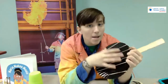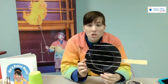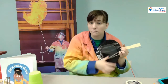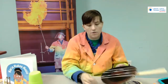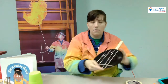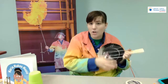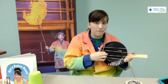So yeah, keep building. See what you can discover. Maybe you can try, do you want to try adding more strings or fewer strings or changing where the strings are? I'm going to see what happens if I do 4. Slightly different sound. You can try adding the strings in different places. That affects things. So what kinds of things are you discovering about your guitar and how it's built?